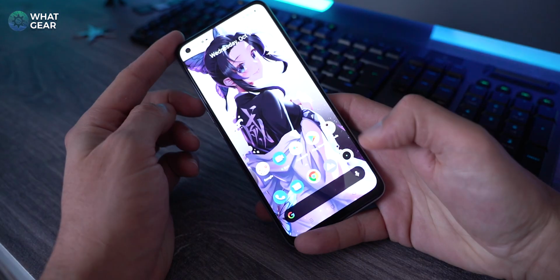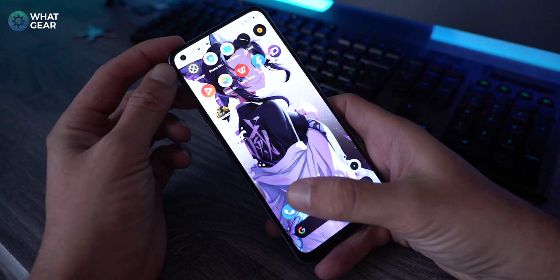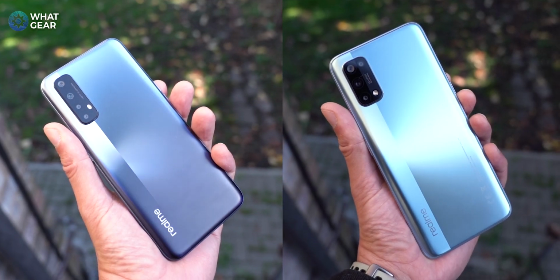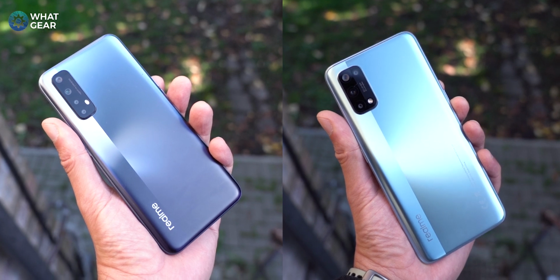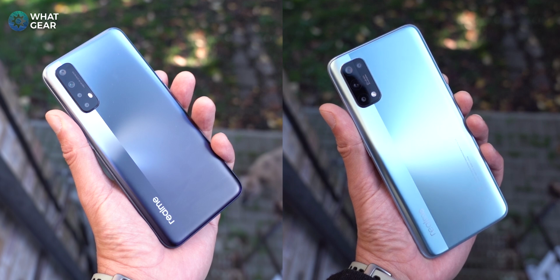You've also got dual stereo speakers built into the phone, and that is the difference between this and the 7. The 7 has a single downward firing mono speaker, whereas the 7 Pro has stereo speakers, which again, flagship feature. Now let's get into some of the similarities here between the two devices. Both phones have Gorilla Glass 3 screens. Both phones have plastic backs.